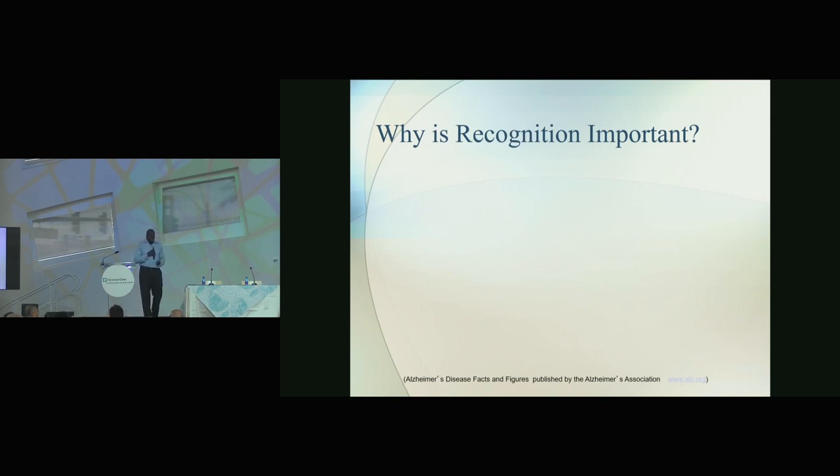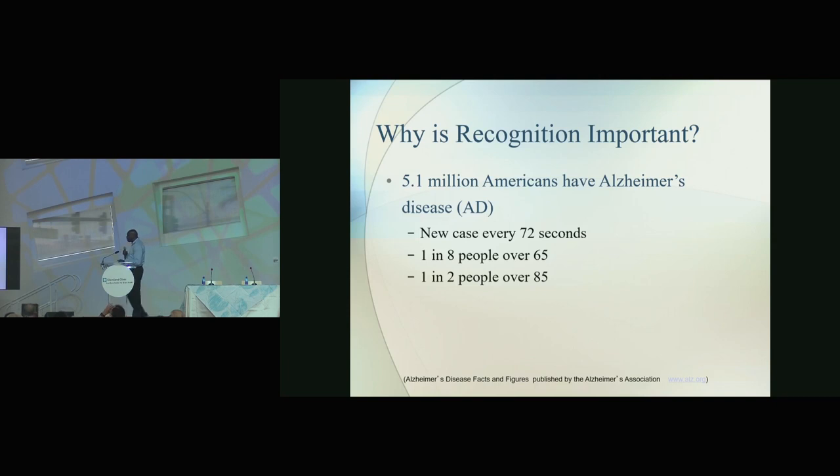And so why is recognition important? Recognition is important because of this. 5.1 million Americans have Alzheimer's disease and climbing because of population statistics. A new case every 72 seconds, 1 in 8 people over 65 and 1 in 2 over 85. This is serious business, but we can reduce our risk. Brain aging is a normal process, but we want to go through a normal brain aging process as opposed to abnormal brain aging. And one of the most arresting statistics is this: 50% are never diagnosed. 50% of people are never diagnosed because people will attribute this to, oh, they're just getting older. They're just getting older. So to us here, that's an unacceptable way to look at this.